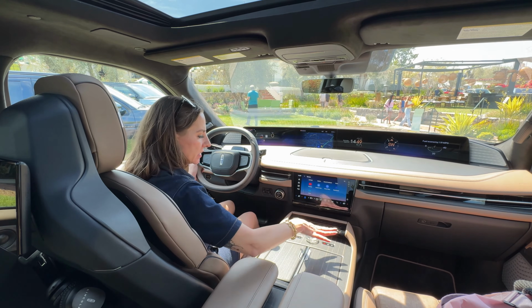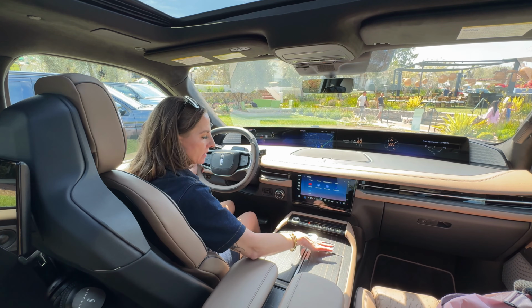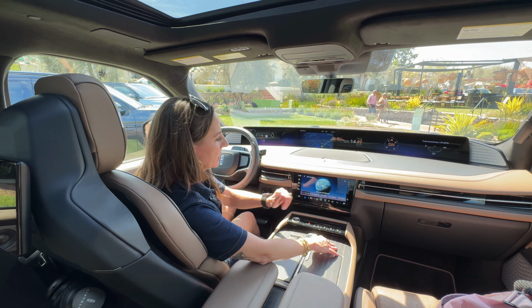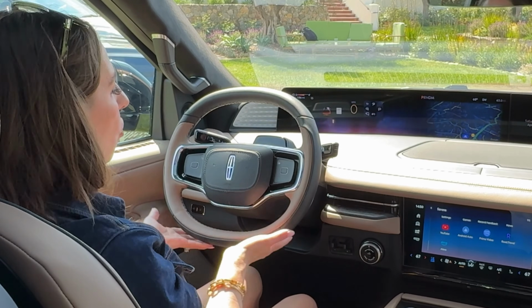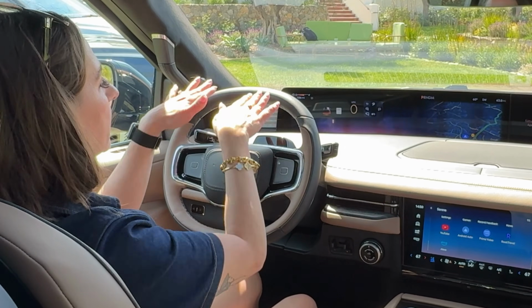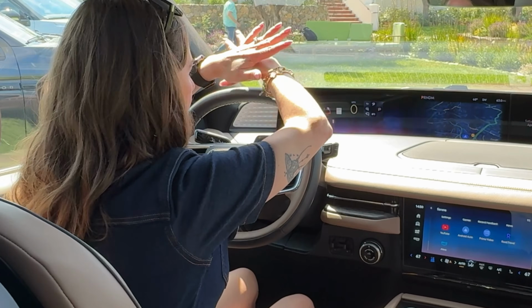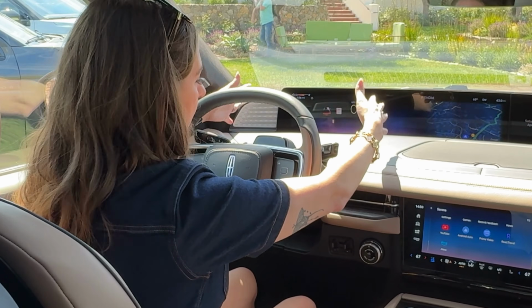Push button gear selector, and then we have our hazards and our drive modes. For drive modes, we have normal, excite, conserve, slippery. Steering wheel shape is really unique. It's like an oval, but it's designed for me to see over the steering wheel, over the screen, and the road for safety. So that screen, that driver display is kind of like a head-up display.